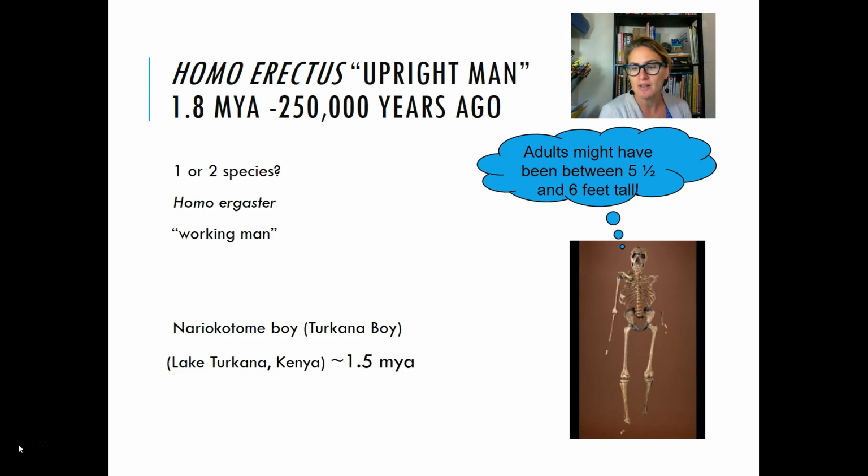So determining the sex of this particular fossil was not that difficult, and when we get to our section on forensic anthropology, we'll talk about ways that we can determine the sex of an individual just by looking at the bones. Determining the age, on the other hand, was a little bit different. We do have markers in the bones that help us determine how old an individual was when they died, but in the case of an ancient species, determining the growth rates of the species becomes a little more difficult.